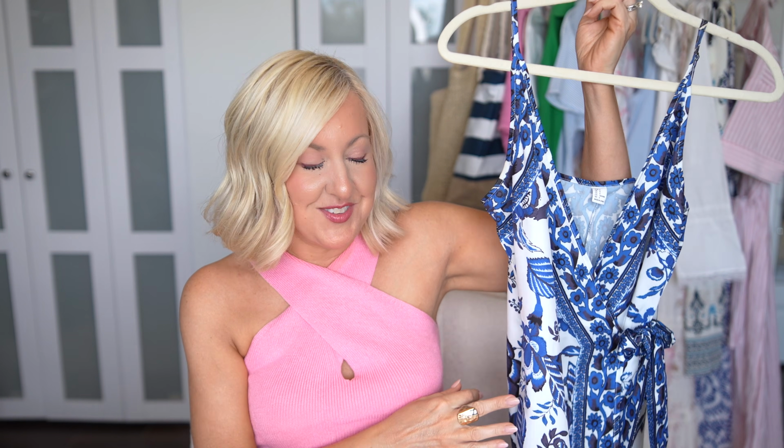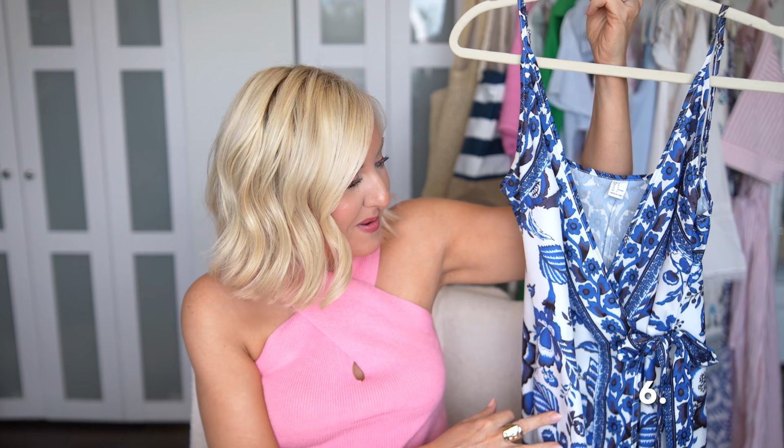Does anyone remember the movie Clueless from back in the day? Because that was definitely one of my favorites. And in that movie, they talked about something called a Monet. And a Monet was someone who looked really good from far away, but not so good from close up. And that is how I would describe this next dress. So let me tell you a little bit about this one.